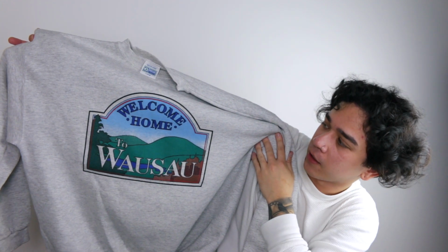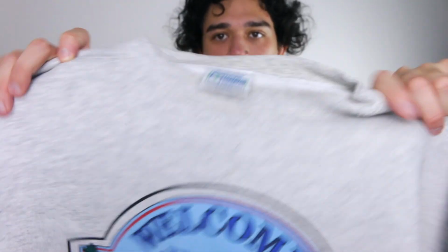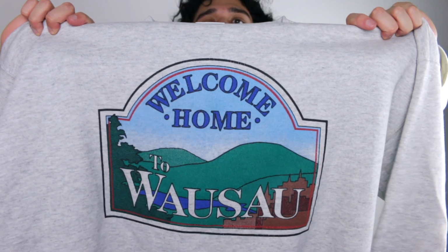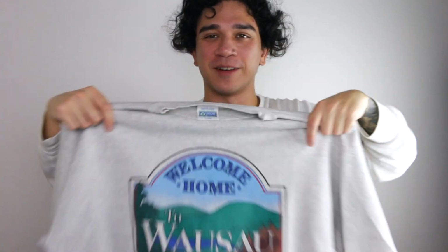I might try it on later. Let everyone know that I haven't been to this place while wearing the souvenir shirt. Classic vintage wearer maneuver. Check out the tag, made in USA, made by Toltex, and that graphic is looking super kind of nice. I don't know. It's just basic, but I like it.